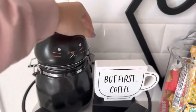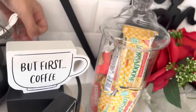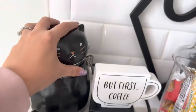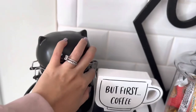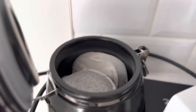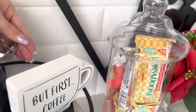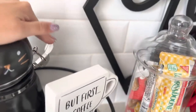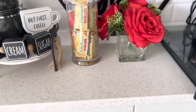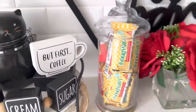In here I keep tea bags, which I did get this. You can find these types of jars with like the lock there anywhere, but I did find this one at Hobby Lobby and I keep my hubby's tea in there. It does keep it fresh and kind of out of sight, which I like. So that's another awesome organizational, I think, system that I have in place here.